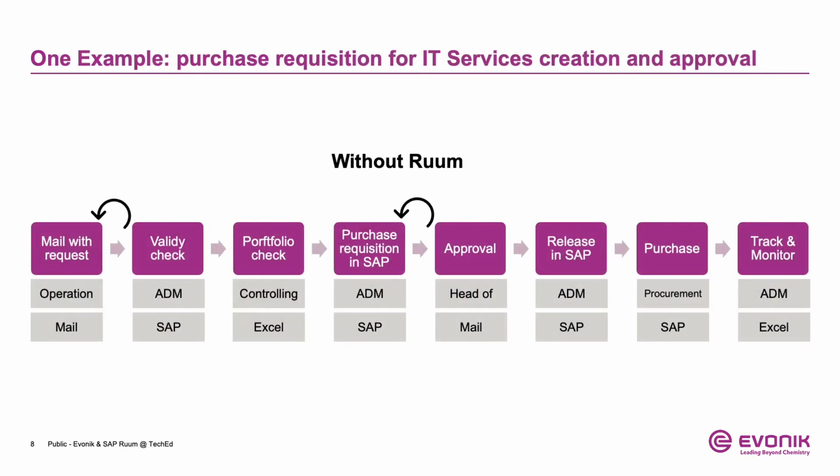As I promised, I will talk about the purchase requisition for IT services, in this case also with creation and approval. Without Ruum, our process was very, I would say, complex. We have a lot of interfaces according to mailing, SAP, new systems or no system like Excel, and all that stuff. And it goes back and forth. And if you are missing some information, you're also going back to the step before, and also via this system, I would say, there are breaks in that area. And it was very complicated.